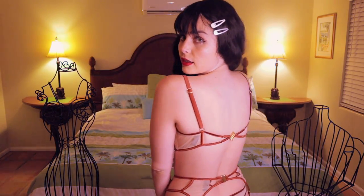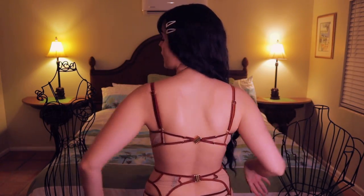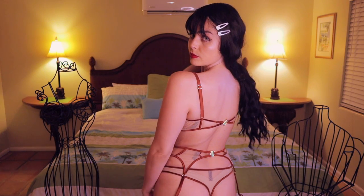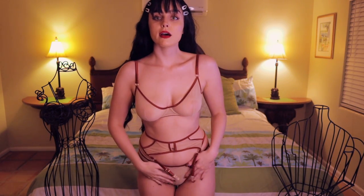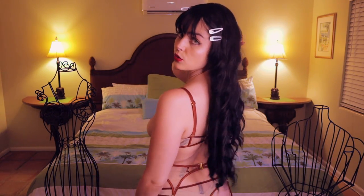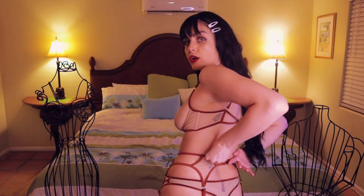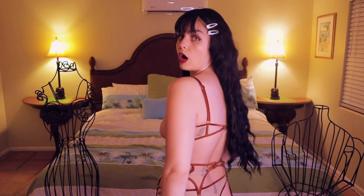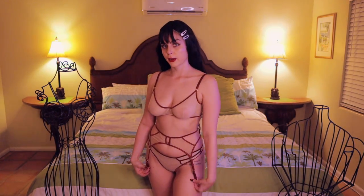So here's the back, also very detailed. So you can adjust here. Everything's very adjustable to fit your size. And then here's the back. I have on a nude thong underneath this. So like I said, it's just so see-through. And then you just strap up right here with this gold clasp. Same with the bra. I thought that was really extravagant, fancy looking.